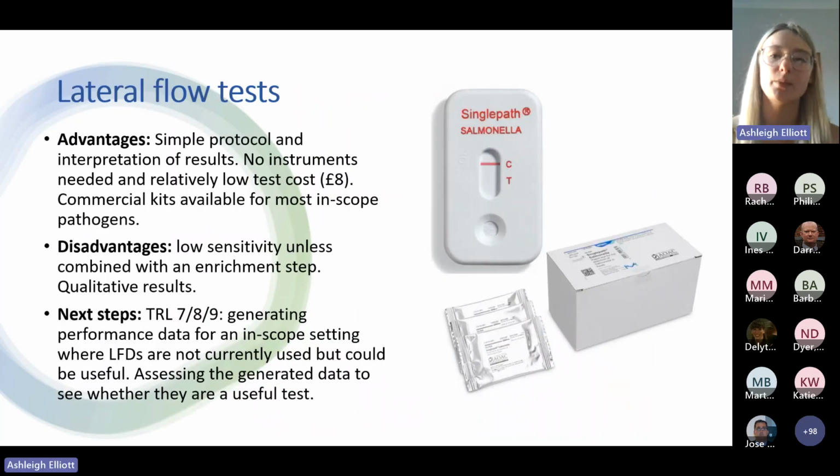And then lastly, we have lateral flow tests. The advantages of these are obviously the simple protocol and interpretation of the results, no instrument needed, and a relatively low test cost, and commercial kits are available for all in-scope pathogens. The disadvantage is that they have quite low sensitivity unless combined again with an enrichment step, which obviously makes the process more complicated, and they only produce qualitative results.